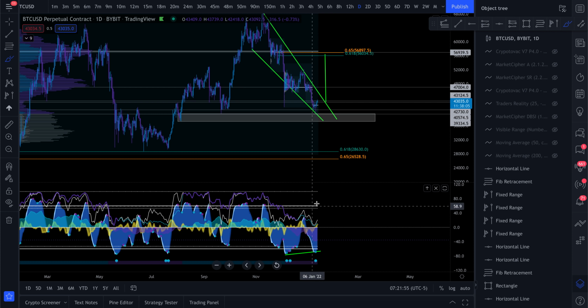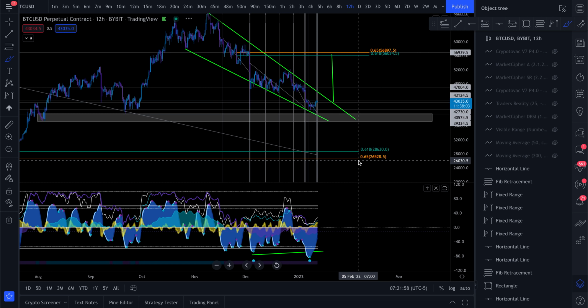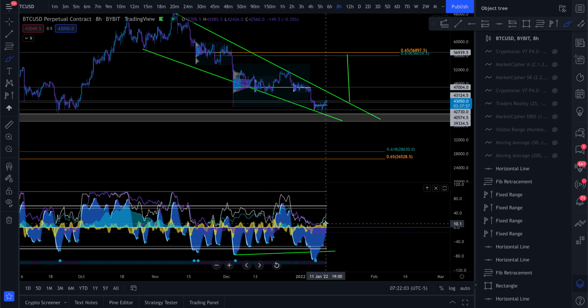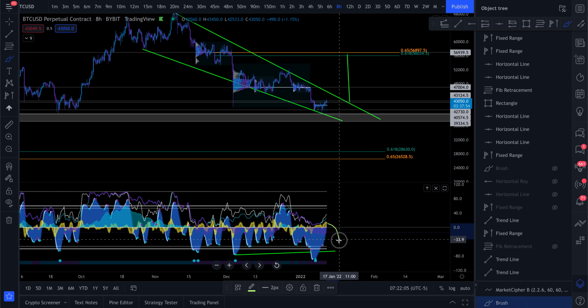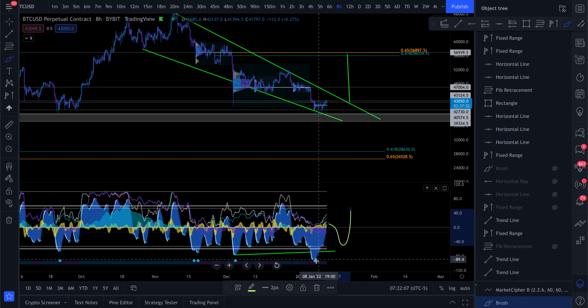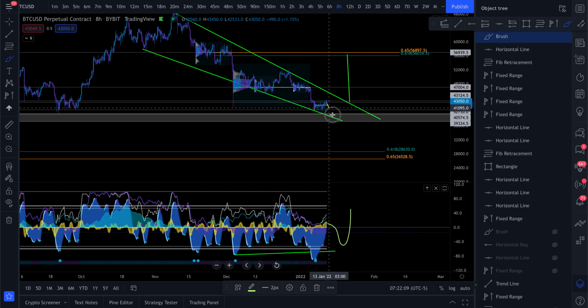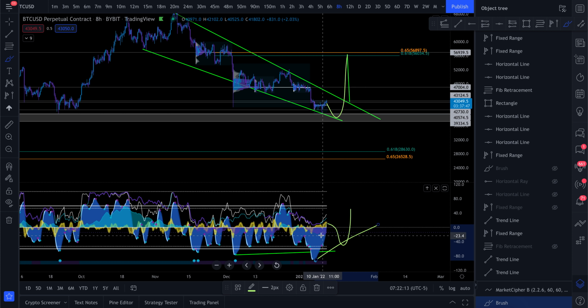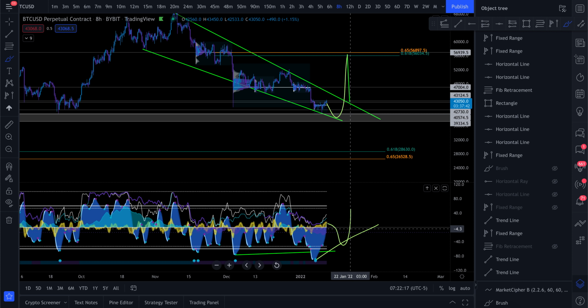And another thing it could do, at least on some of these higher time frames, like maybe the 12-hour time frame, if we do get another massive drop, or even on the 8-hour time frame, we could see something like this, where the 8-hour time frame gives us a very nice bullish divergence coming out of here, and we can see the money flow curving to the upside. That would be an ideal scenario for me, at least for getting long into a long position on Bitcoin.